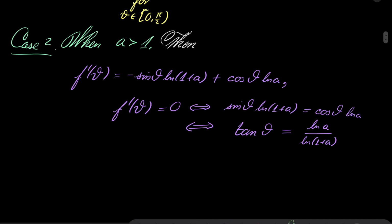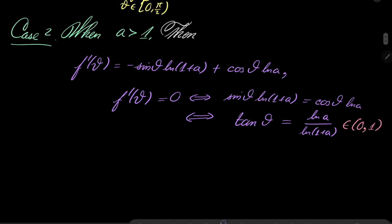Now, let's estimate the right-hand side. Notice that the number on the right-hand side is positive, because we are assuming that a is greater than 1. And it is also less than 1. Why is that? Because obviously the numerator is less than the denominator. So this means that there is exactly one angle somewhere between 0 and pi over 4 which equals this thing.